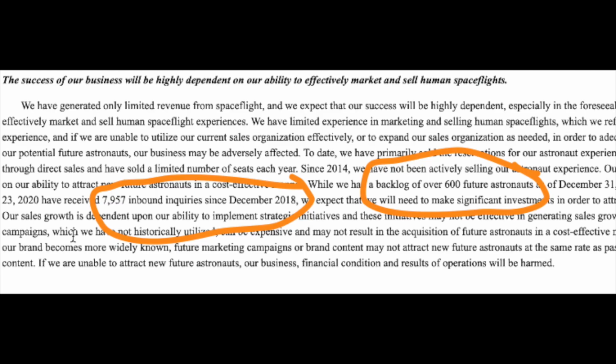Only 600 people have traveled above the Earth, which is irrelevant. The market opportunity has 600 reservations, $80 million worth of reservations from 600 people. And since February 2020, they have 8,000 inquiries.